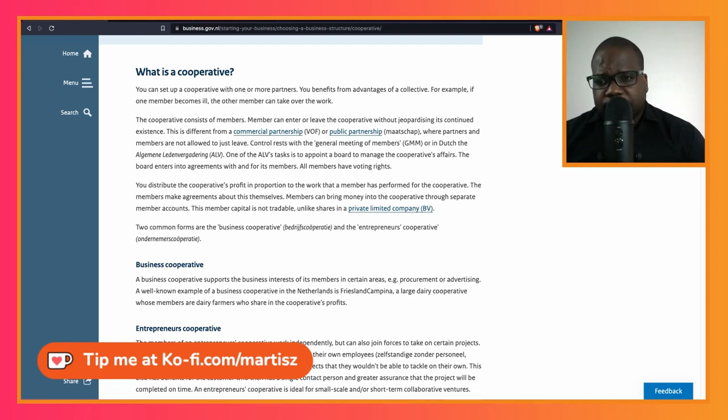What is a cooperative? Let's read what the website says. You can set up a cooperative with one or more partners. You benefit from the advantage of a collective. For example, if one of your members becomes ill, the other members can take over the work. It doesn't say what it is.